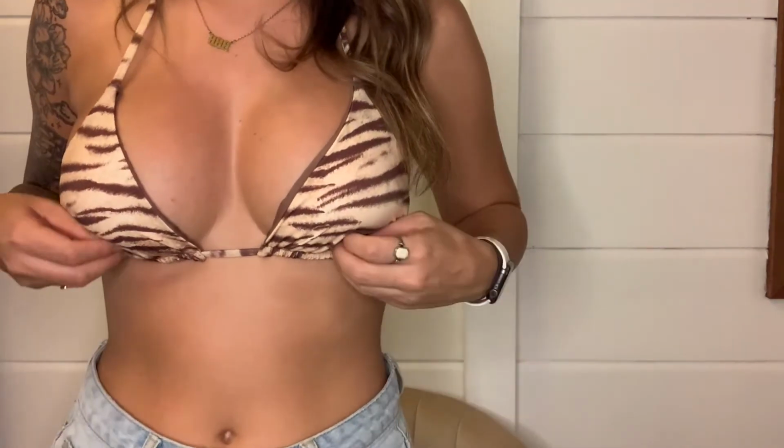So I think it looks really good. What do you guys think? Do you see a difference? I definitely do. If you're dealing with this issue and you're scared to get a second surgery, I necessarily wouldn't be, just from my personal experience.